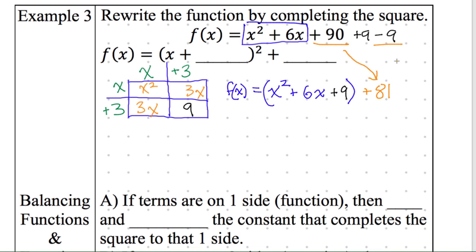I'm going to draw arrows so that people can follow what just happened there. So this x squared plus 6x plus 9, these first 3 terms made our perfect square. This x squared plus 6x plus 9 is a perfect square. But now I'm going to rewrite this. This f of x is equal to something squared plus 81. This 81 is not going to change. What goes on the inside here? And I gave you guys a hint looking at some part of this box method. What goes on the inside of this perfect square now?